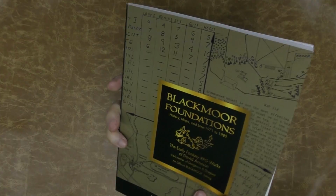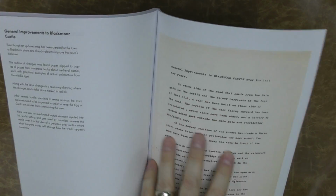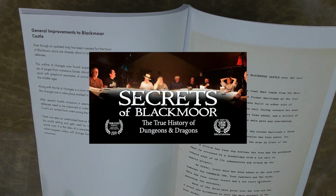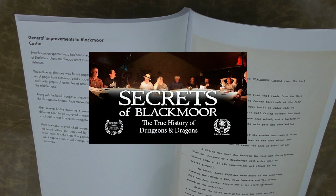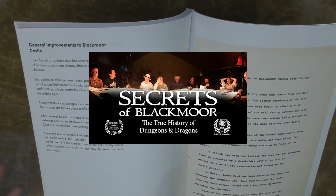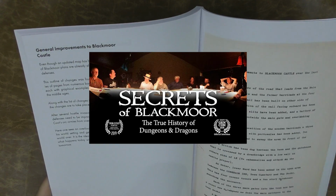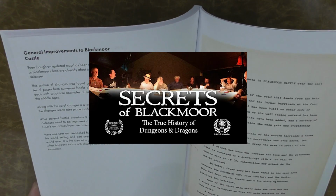So yeah, without this kind of archiving and without this reproduction, we would hear everything secondhand. It's so great to see these firsthand documents, reproductions of everything. And that's the good thing about the Secrets of Blackmoor. You're getting firsthand accounts of people at the table. So yeah, it's really nice that all of this exists, and especially before it's too late.